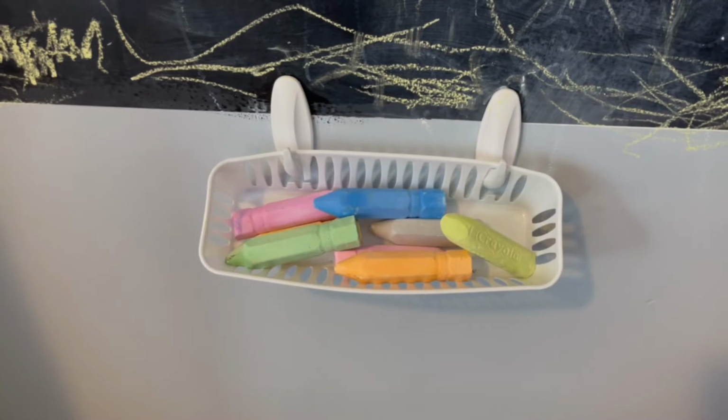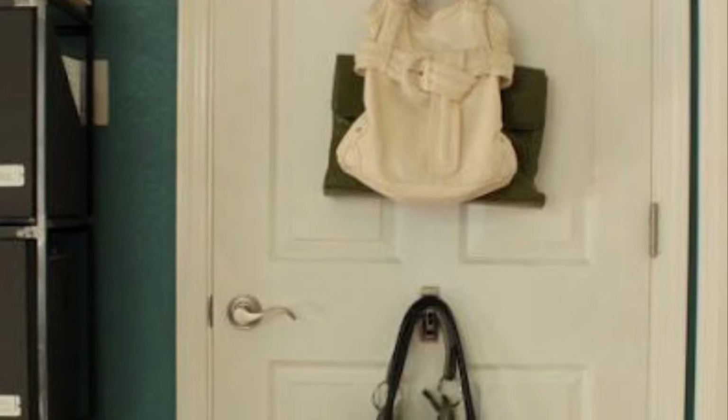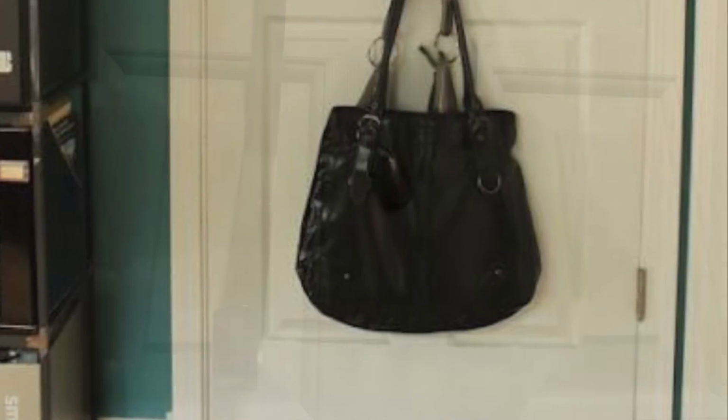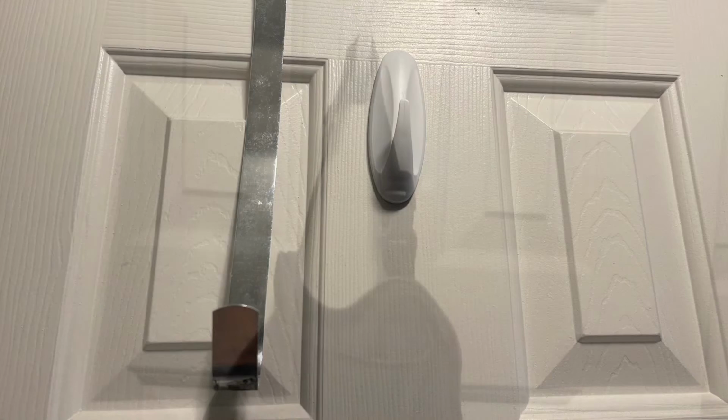Here's some other places that I've used command hooks. Putting 3, 4, 5 of these command hooks on the back of closet doors is a great space saver and way to organize. I love the versatility it gives me. I can place them at any height that I want for myself or my children, and I think they look so much nicer than the ones that hang over the top of the door and just hang down, like the one in the picture here on the left. So I highly recommend putting these hooks wherever you can on the back of closet doors.